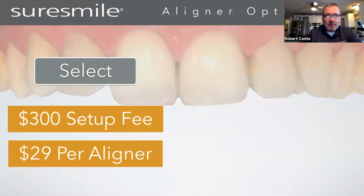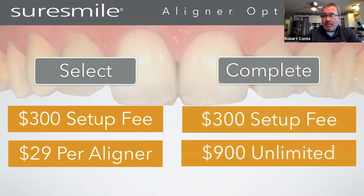It always drove me crazy to do like a 6 aligner case with Invisalign and have to charge them thousands because our lab bill was so high. So with SureSmile, if it's a very quick, easy diastema closure, simple rotations, 10 aligners, $29 per, you can do the math. The ROI is there. And if you want a full case, which includes refinements, it's $900. So anybody who's familiar with the fees with Invisalign, roughly double. So you're getting a better product. You're able to use your prime scan, and you're saving money. It's a win-win-win.